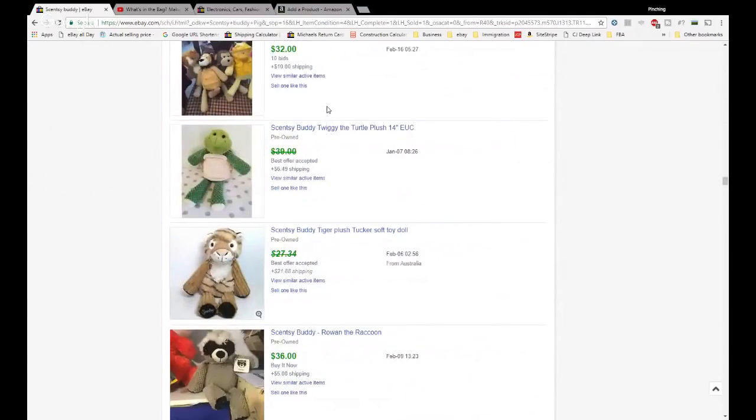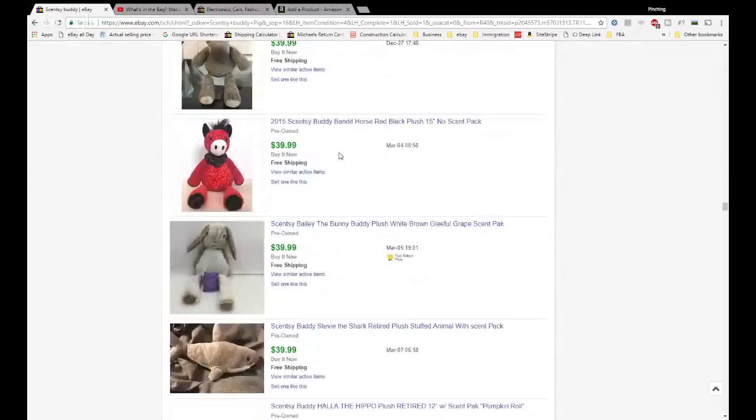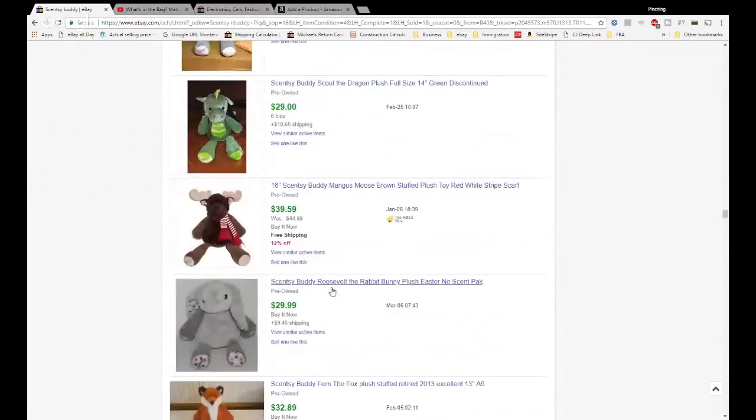Here's a hippopotamus, turtle. Just always keep an eye out for the Scentsy Buddies. They're a really easy sell. And even if they're only $15, I mean, you pay what, 50 cents for it? Definitely a good pickup for me.